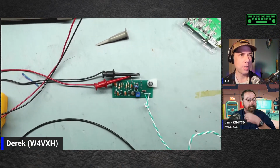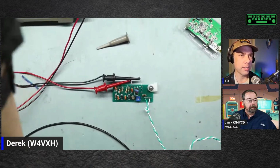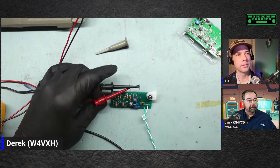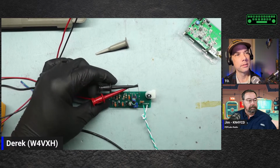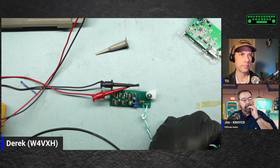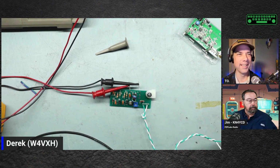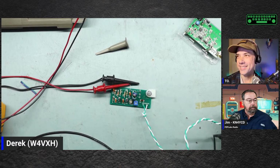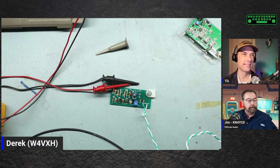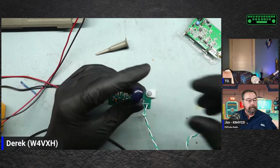Abe says I'm not supposed to have the probes on the unknown port. And then Hollywood is saying check the polarity on the noise diode. No, it's right, according to the silkscreen. All right, let me get my adjuster. Thanks, Phil. Let's see if this does anything.